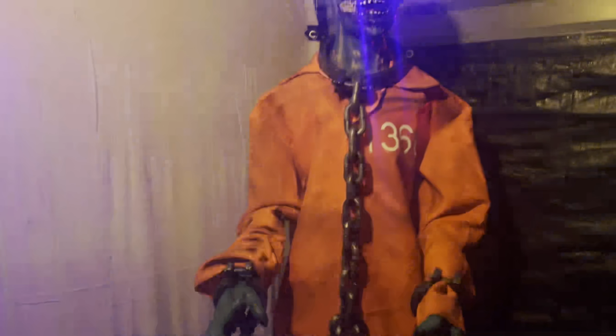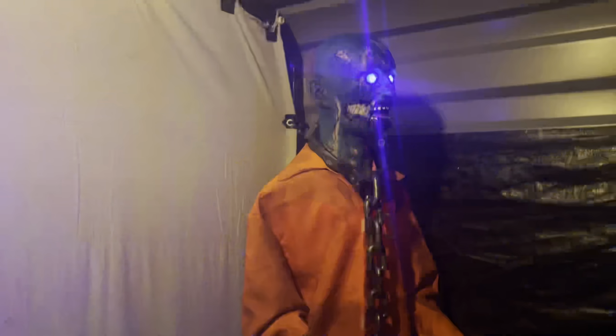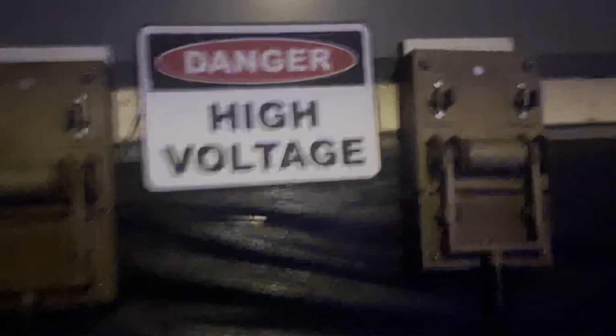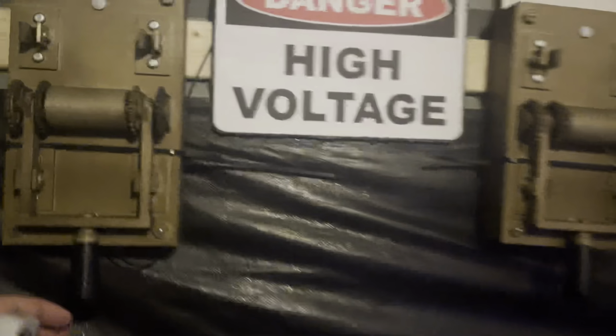Here is the carport, which is the laboratory theme. There's just one single hallway and a bunch of tarps. But here's the prisoner zombie, and then this is the control room for the actor who sits in here. We have throw switches and some buttons that will activate everything. These two will activate Experimental Eddie and Electrified Corpse.